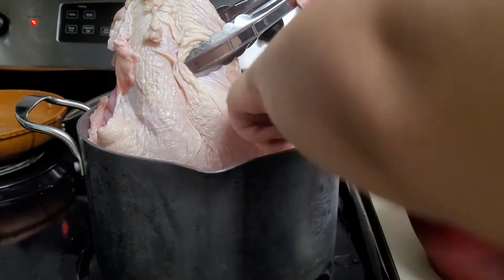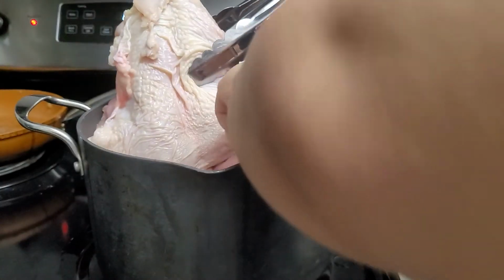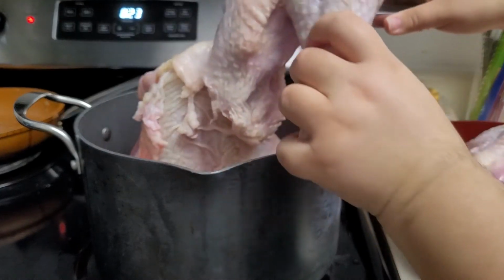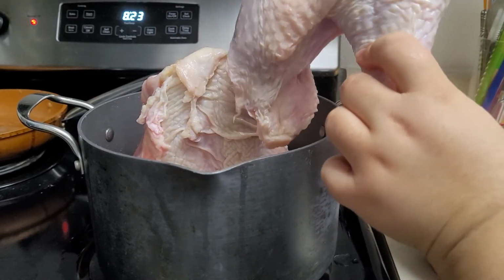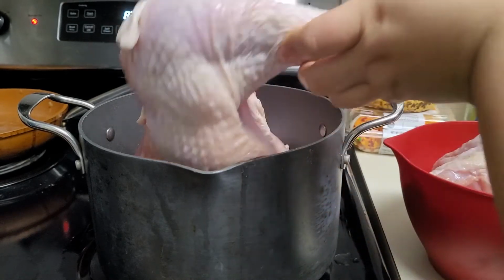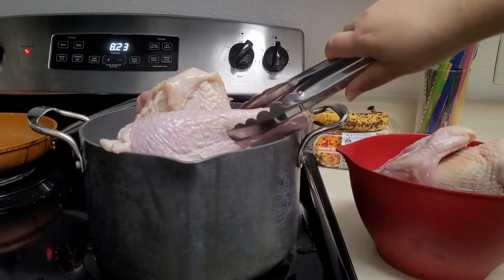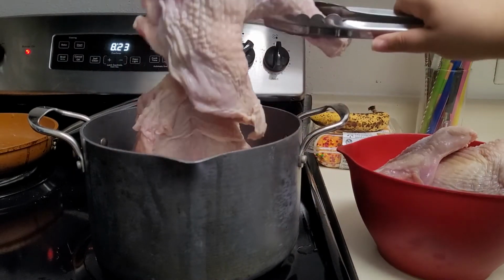Let me get, where's the other wing? That's a leg. And then I do have 2 of these leg quarters, the leg with the thigh attached to itself. So I'm going to be boiling both of these. Wow, it's too big. I can't even get it in the camera angle. One second. How about now? Yeah, that's a little better.